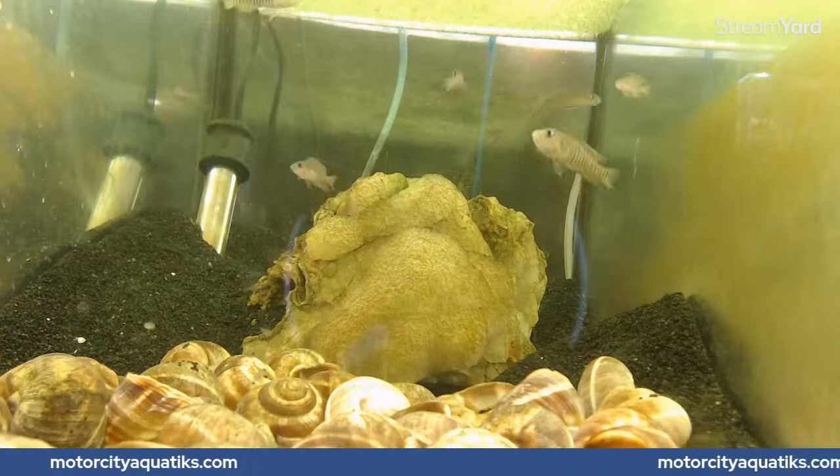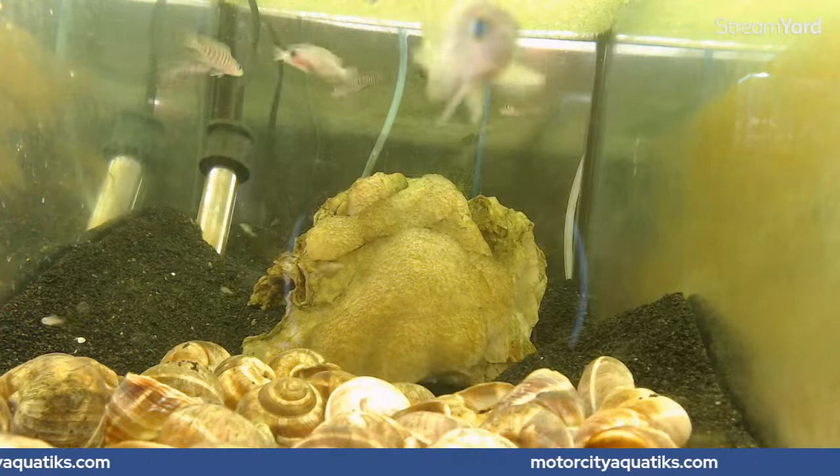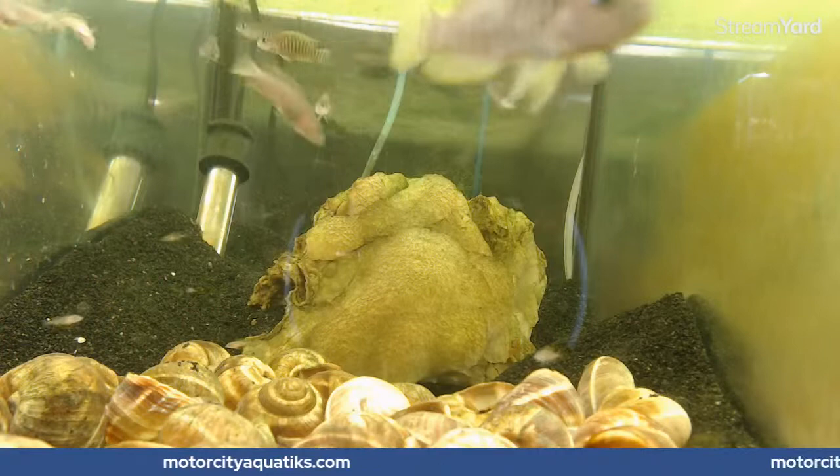All my Shellys are on black, and my CPDs by Peplin, I have them on Fluval Stratum, I think. So they're in super soft water. I don't know, they just ended up in super soft water.